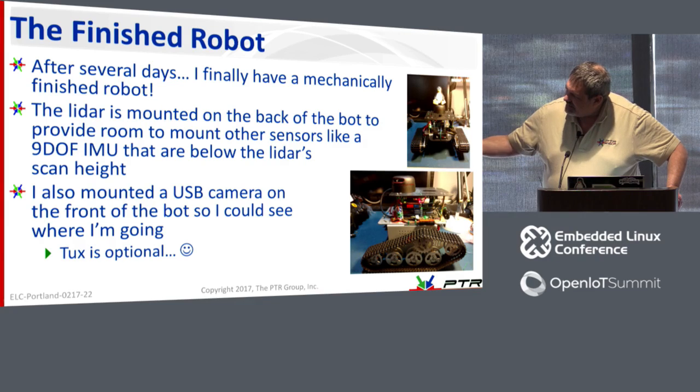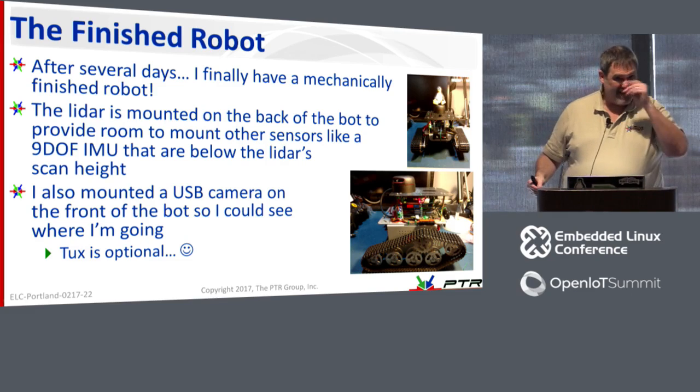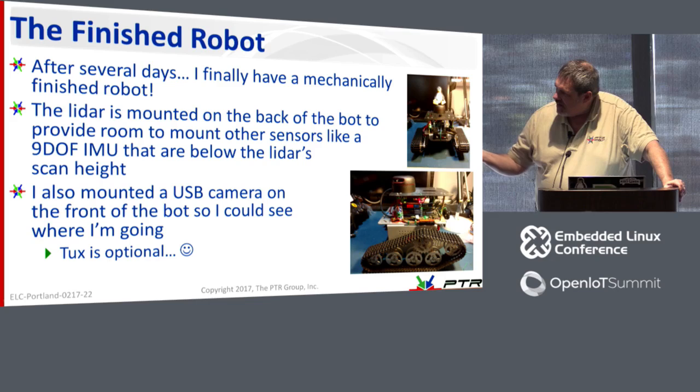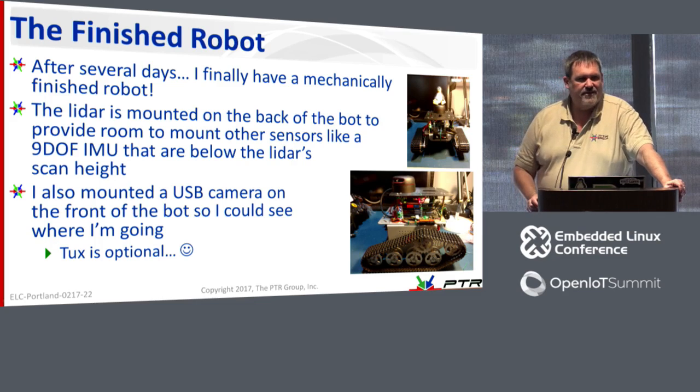It turns out that this whole scaffolding environment here did not exist. I had to fabricate that. It was a nuisance, but nonetheless, I needed to get the LiDAR up above everything so that I didn't have anything interfering with the scan.